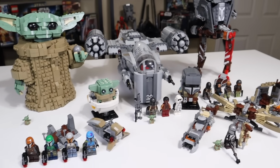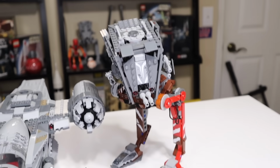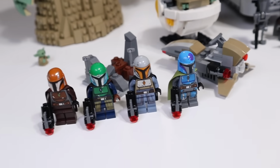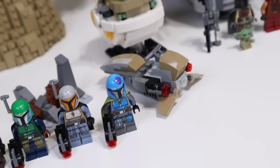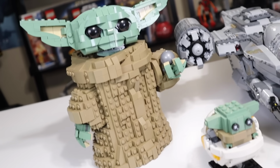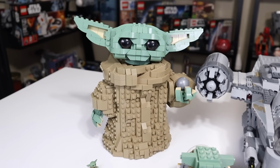I would argue LEGO has been pretty slow with their approach to the Mandalorian. They only had one set upon the initial show's release with the AT-ST Raider, followed by January's release of a Mandalorian Battle Pack, which took some inspiration from the original Mandalorian Battle Pack, so that was kind of cool. Then come August, we got a pair of BrickHeads. September, we saw the Razor Crest, and then another month later, we saw the very cute baby Yoda buildable character.